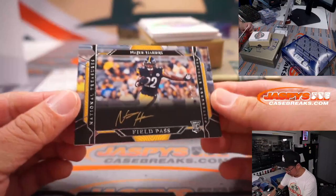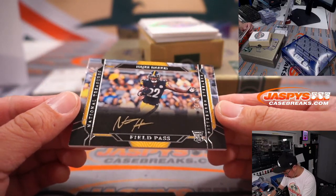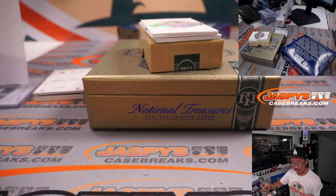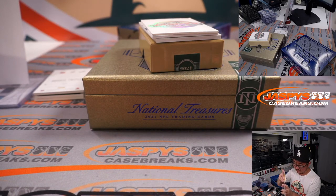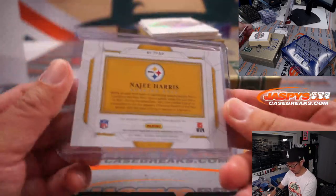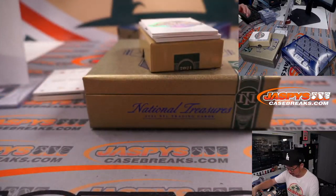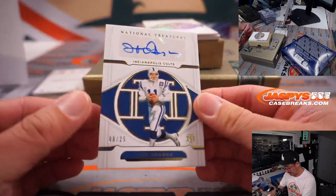Ooh, look at this. Field pass autograph, Najee Harris, 2 out of 99. I like that gold ink right there. That's a pretty sharp-looking card going to Carl and the Pittsburgh Steelers. Nice. Kind of a higher number, but I like that photography. I like that design. And he's 8 out of 25.